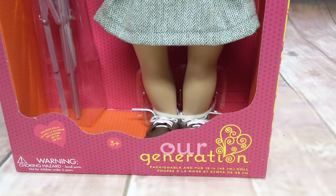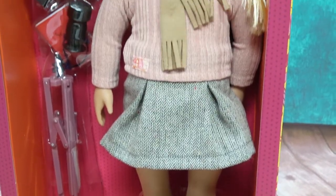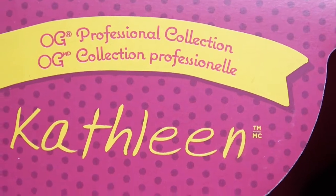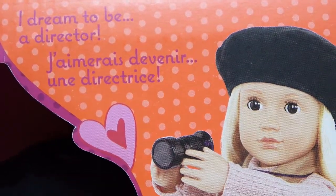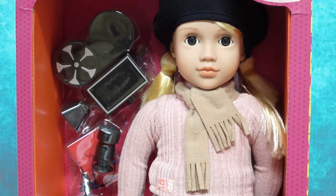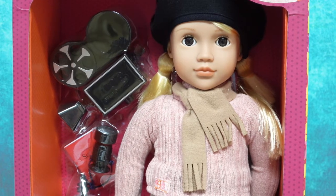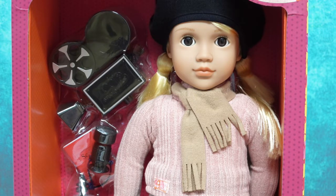This is from Our Generation, and this is Kathleen from the OG Professional Collection. I dream to be a director. What is super exciting about this is, you guys, my oldest son actually bought her as a gift for me because, of course, I spend a lot of time behind the camera and her name's Kathleen, which is very similar. I thought it was super sweet that he picked her out for me.